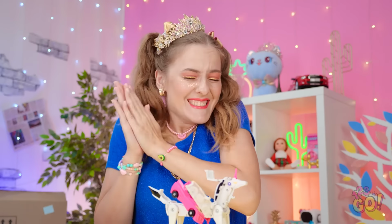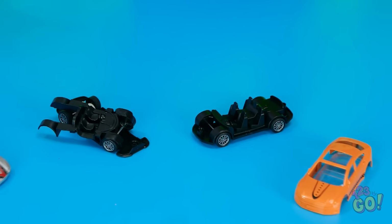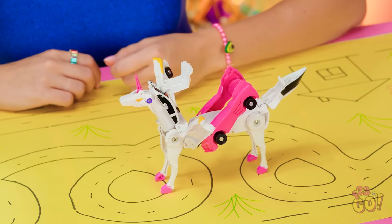Yes! They turned into a unicorn! Wow! That's incredible! Maybe mine can transform too! Here they go! Oh no! It didn't work! What am I gonna do? Oh, now I feel bad for her.